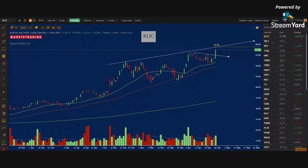But what tools do I use to track volume? I use several different trading platforms. There's several different ones that I use, and there's several different charting software that I use.